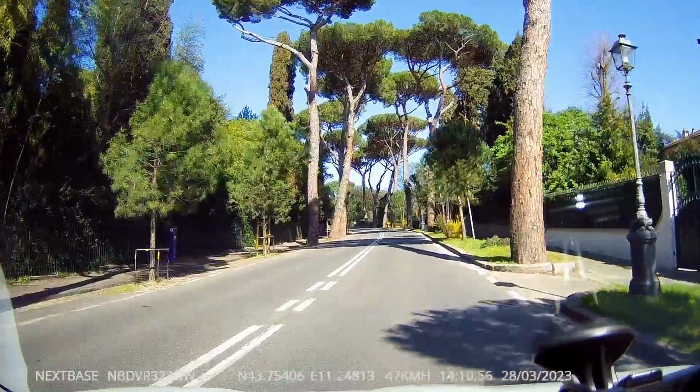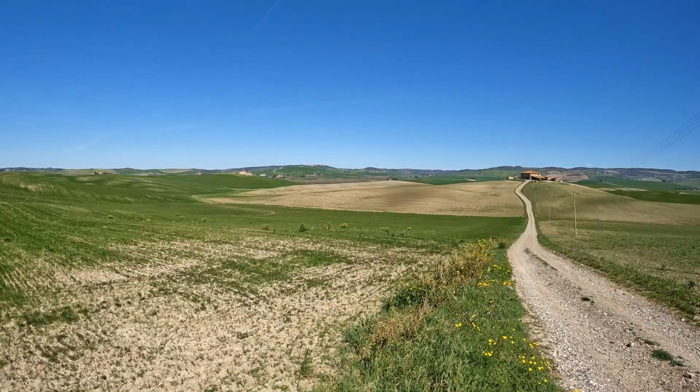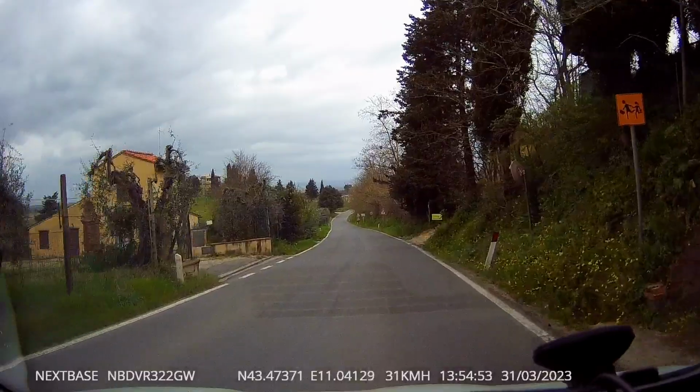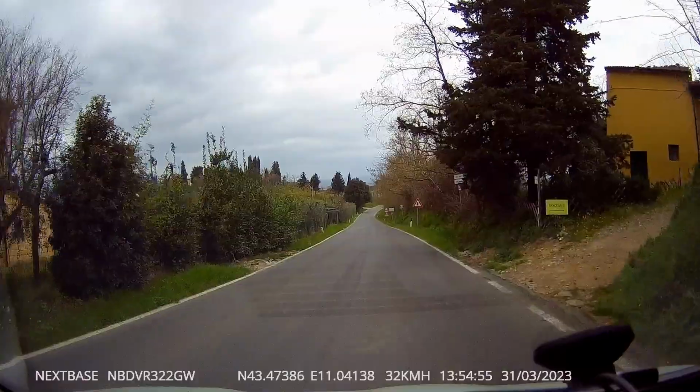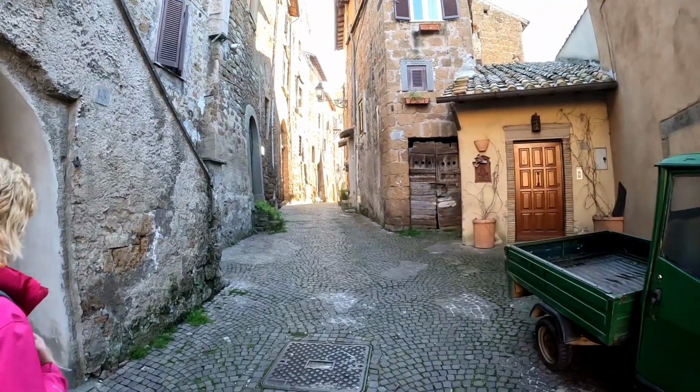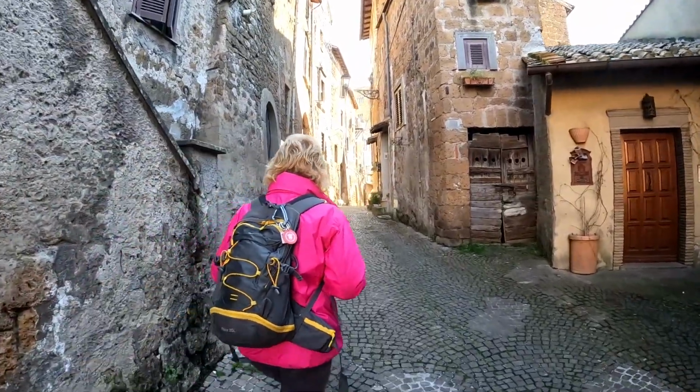We've all seen images in magazines and on TV of idyllic Tuscany. The rolling hills, vineyards, villas with lines of poplar trees and pretty hilltop villages where the pace of life has hardly changed for 100 years.